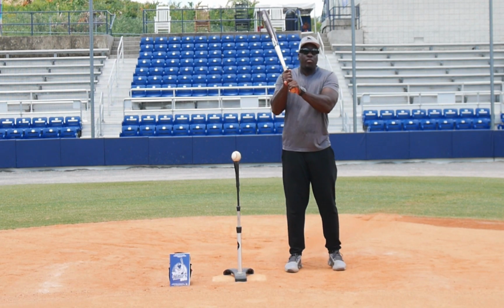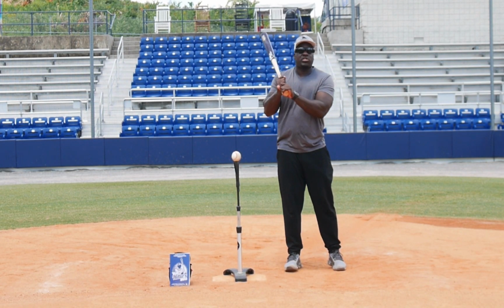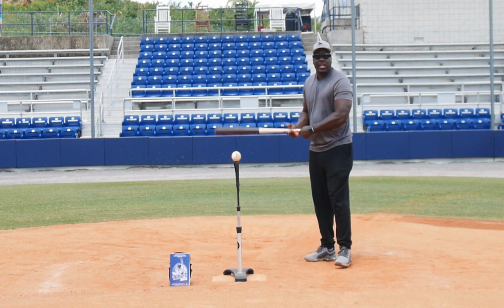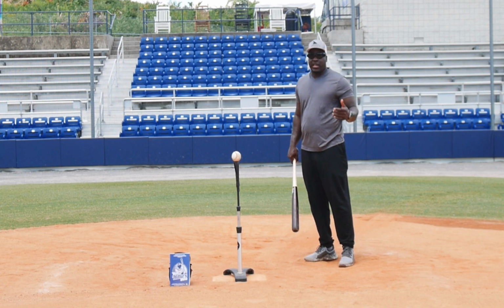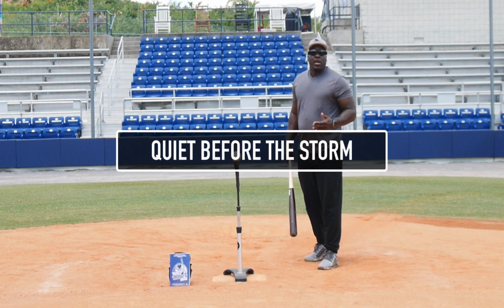His hands move so much, he wants to go like this as he starts to swing. So that's another thing we did. We eliminated this movement because you have to be quiet before the storm. And I'll say that again: you have to be quiet before the storm.